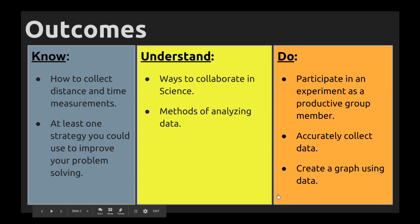So our outcomes, carrying over 6 of them from last week: collecting distance and time and collaborating, analyzing and participating, and accurately collecting and graphing data from last week. It means we will continue with our superworm activity. And then the only new one is that you are introduced to at least one new strategy you could consider when it comes to problem solving.